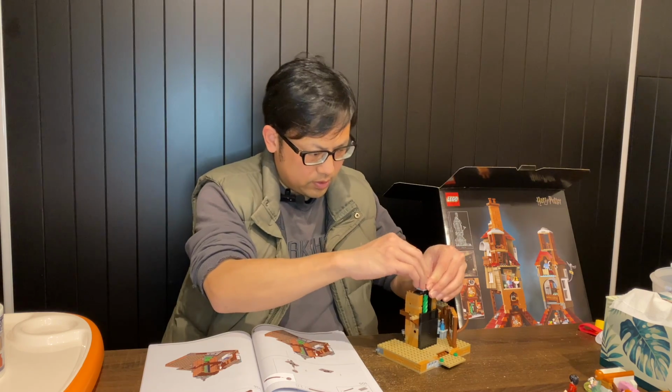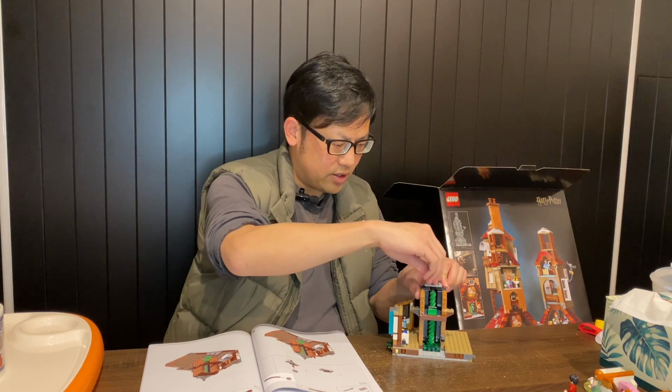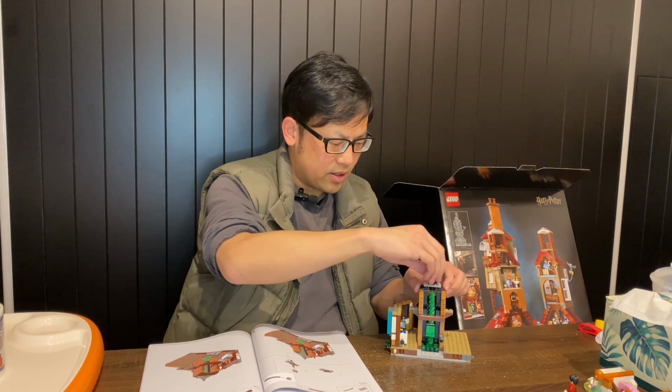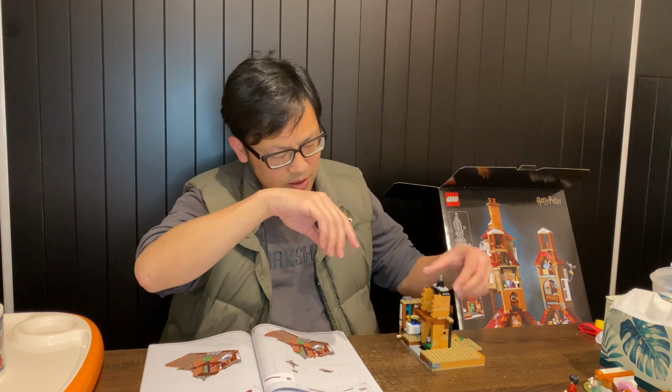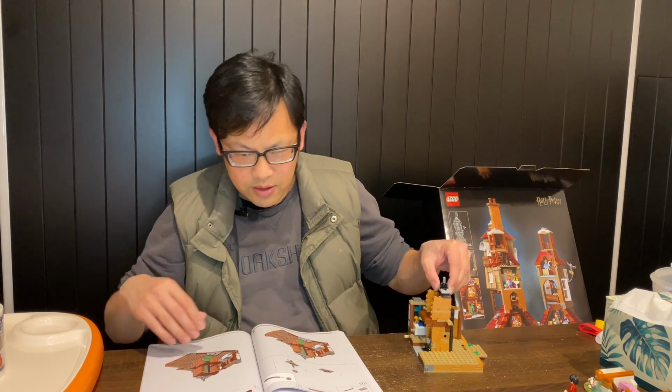Okay, so this is how, if you can see this, this is how it works. I wonder which part is actually where you start turning it though. All right.